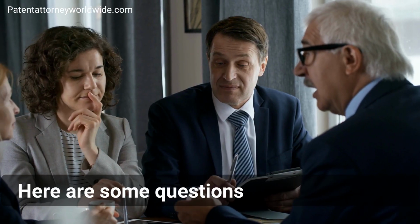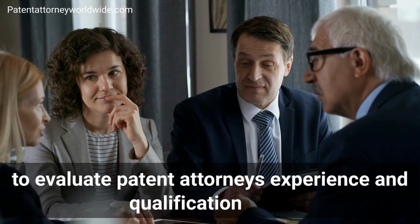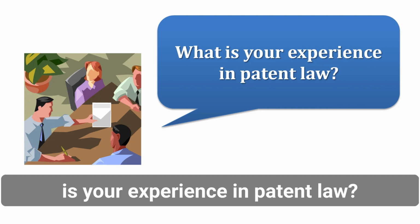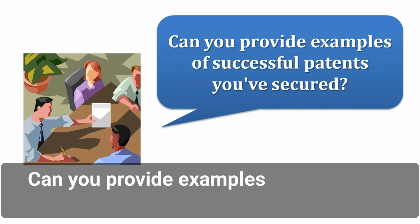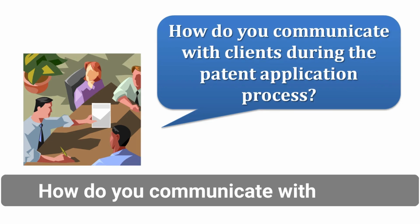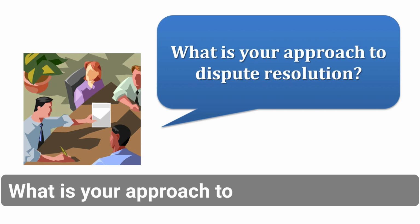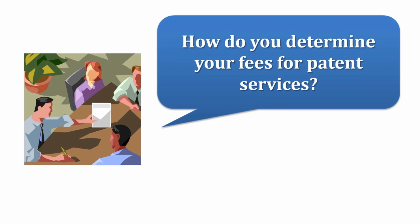Here are some questions that you may ask to evaluate patent attorney's experience and qualification. What is your experience in patent law? How do you approach patent strategy? Can you provide examples of successful patents you have secured in past, especially from my domain? How do you communicate with clients during the patent application process? What is your approach to dispute resolution? How do you determine your fees for patent services?